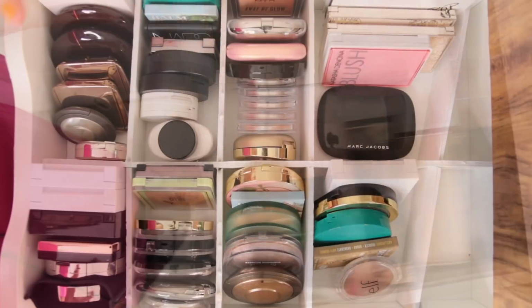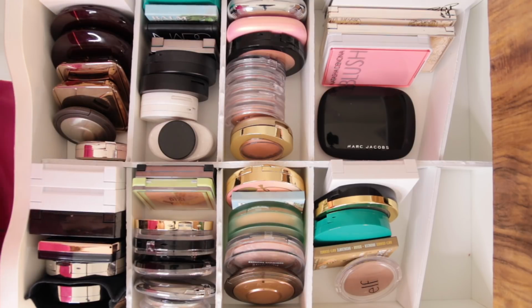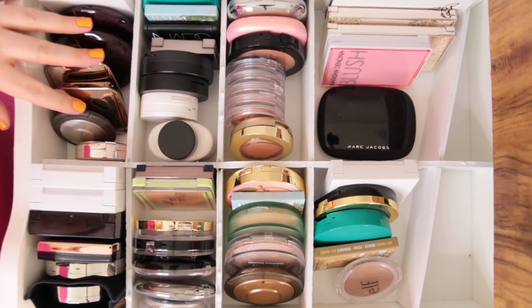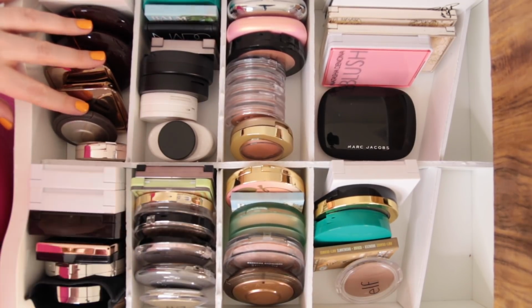Let's move down a drawer. All right, so this is powder, blush, bronzer, and highlighter in here. They're all kind of compacted in here, but what you're looking at is blush along this back section here. Then you've got bronzer in these two and highlighter in these two.